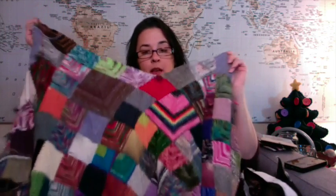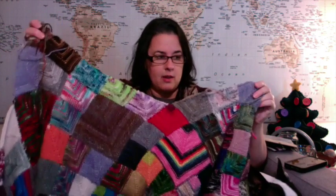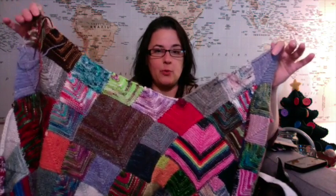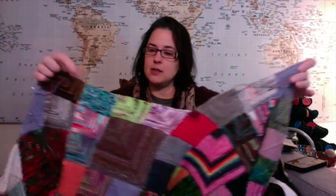All right, do you see this big gap right here? On New Year's Day, maybe between Christmas and New Year's, if I feel like it, in the new year sometime, I am going to knit a gigantic rainbow square with my white birch leftovers. It's going to span these 3 squares and these 3 squares. I have no idea if I have enough. We'll see.